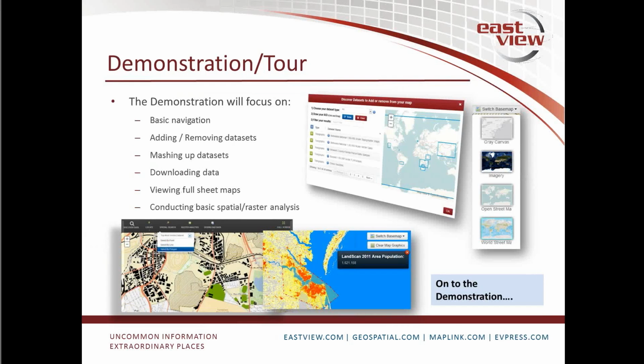And then the tour itself will focus on basic navigation, adding and removing data sets, how to layer data sets together, downloading the data, viewing a full map sheet. Because, in some cases, what we have in there is not born digital geospatial data.